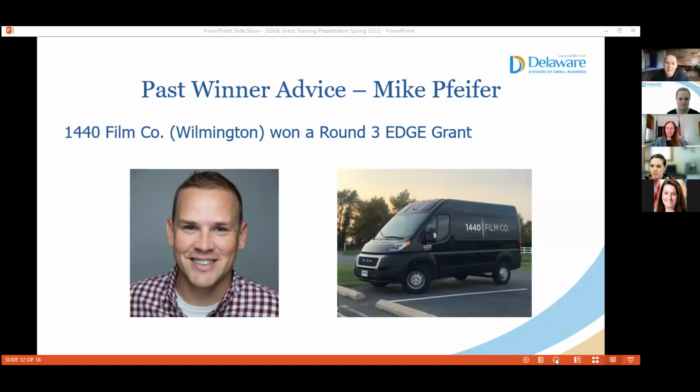So yeah, we ended up getting a 2020 Ram ProMaster for our EDGE grant. And it took us a number of years to actually go through this process. I think this was our third time applying before we actually ended up getting the grant. So I know it can be really painful, and it stinks when you get the bad news that you're not moving forward, but keep at it, because I think this is really a worthwhile program.